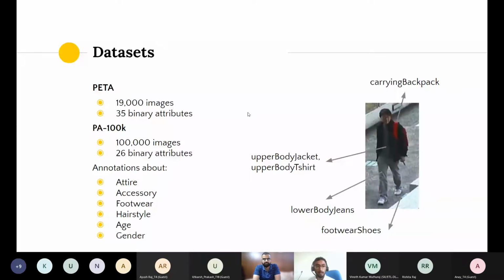So we use the PETA and the PA100K dataset to train and validate our age and gender prediction. PETA contains around 19,000 annotated images across 35 binary attributes, whereas PA100K contains about 1 lakh images on 26 binary attributes. These attributes cover information ranging from attire to accessories and even include the predicted age and gender.